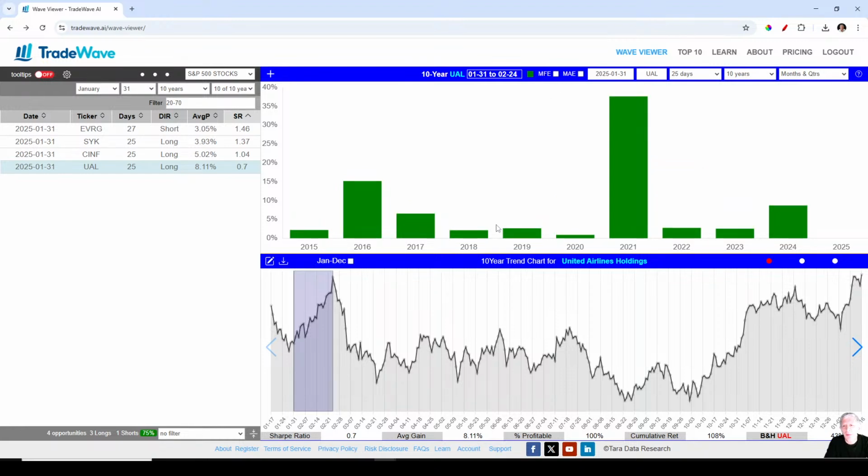Let me also show you another feature in here. Do you see this one that says MFE and MAE? And by the way, if you ever go on TradeWave and you don't remember anything that I show you, you can click on the tooltips over here and then go over anything and it will give you the details. So this is a very essential tool, MFE and MAE. MFE stands for Maximum Favorable Excursion, and MAE is Maximum Adverse Excursion. Now, I couldn't come up with better terms, so I decided to keep these very technical names.